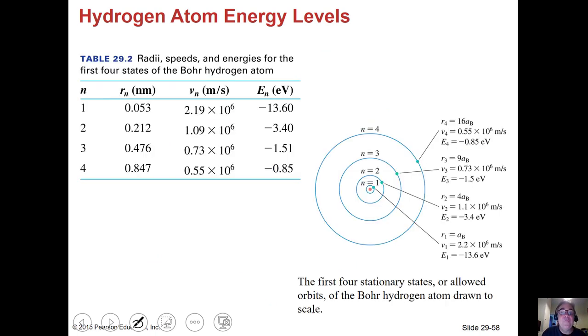Okay, so here's a nice table of some of these values. This is the Bohr radius here. Here's the speed associated with that. Here's the energy. That's what it is. That's the only thing that it's allowed to be. When n is equal to 2, you get this for the orbital radius, you get this for the speed, and you get this for the energy, etc. And here's a nice picture that goes along with it. So these are the 4 stationary states or allowed orbits in the Bohr model of hydrogen.